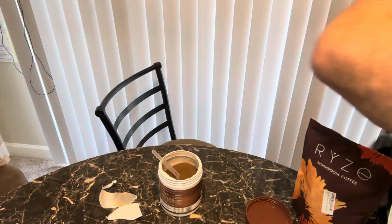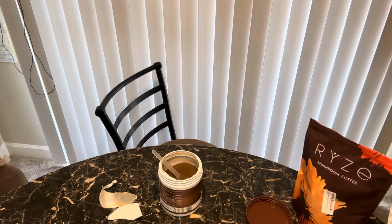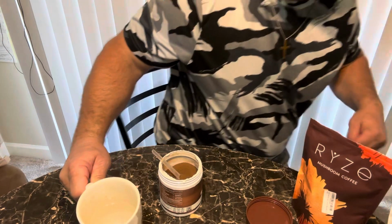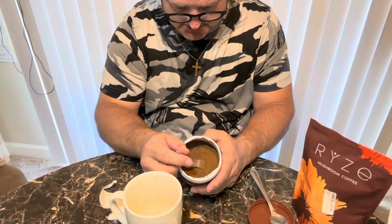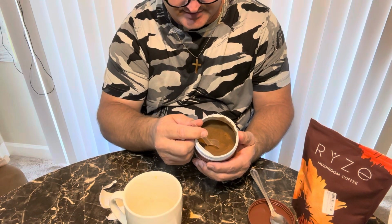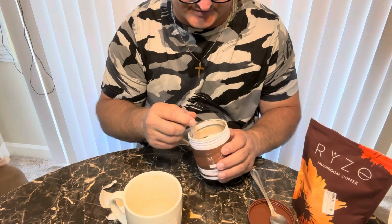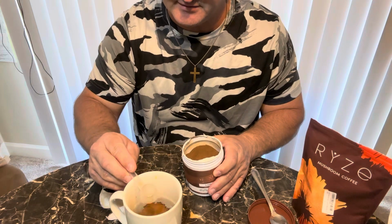Let me grab my hot water and my spoon, see if we can make this happen. So this is 12 ounces of water. Let's see what it calls for. I usually do 12 ounces because I usually don't like to drink more than that. So let's see. Yep. Use as directed. Take 1 teaspoon with 8 to 12 ounces of water. So let's go ahead and level that off.